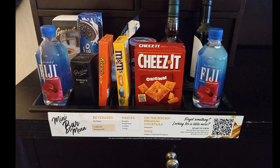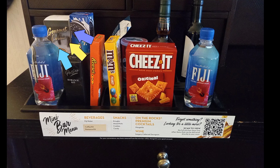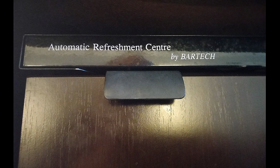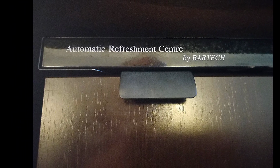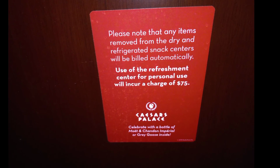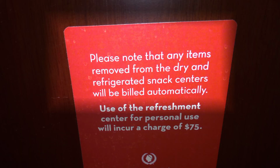This little part here on top, well, I was talking about the coffee. Well, it doesn't actually have coffee with the coffee pot. You have to get it off of here. Now, the thing is that everything is an automatic sensor pack on these different things. And so if all you do is you pick those different things up, it automatically charges you. You just pick something up to look at it, it automatically charges you.